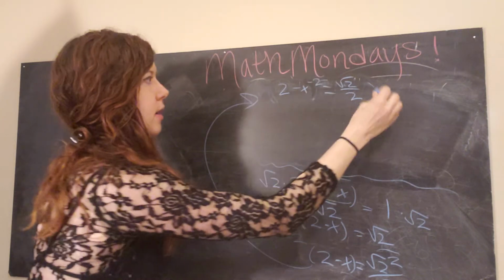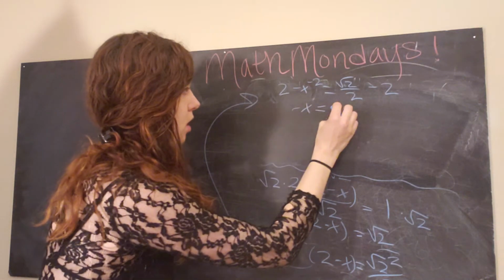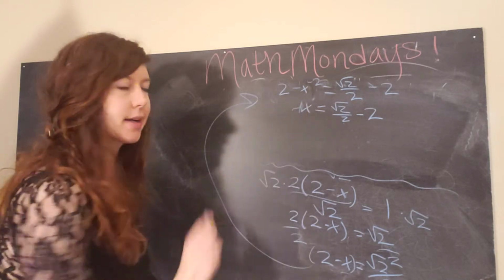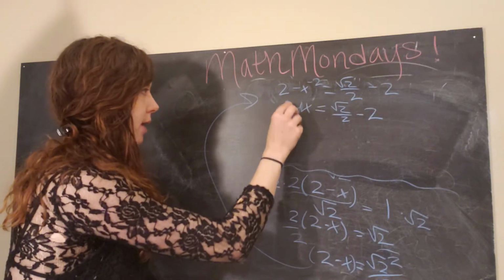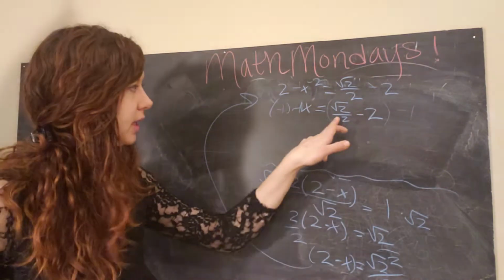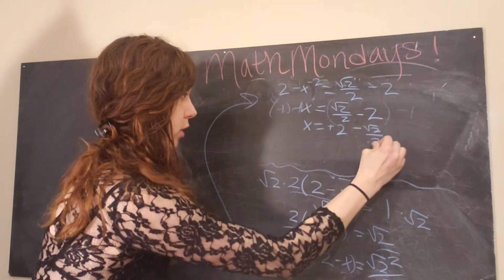Now I can drop the parentheses and subtract 2 from both sides, which will cancel this 2, and we'll get negative x equals root 2 over 2 minus 2. A lot of 2's floating around. Now we have this negative 1 out front of the x, which gives my x a term that I don't need. So we will multiply both sides by negative 1, and that effectively flips the sign on each of these terms. So we get x equals positive 2 minus root 2 over 2.